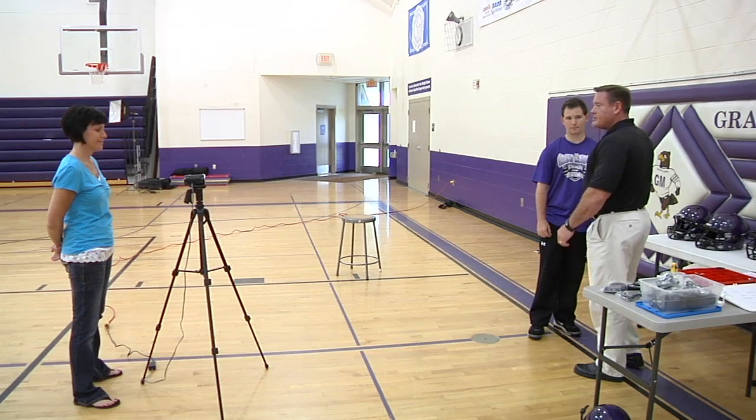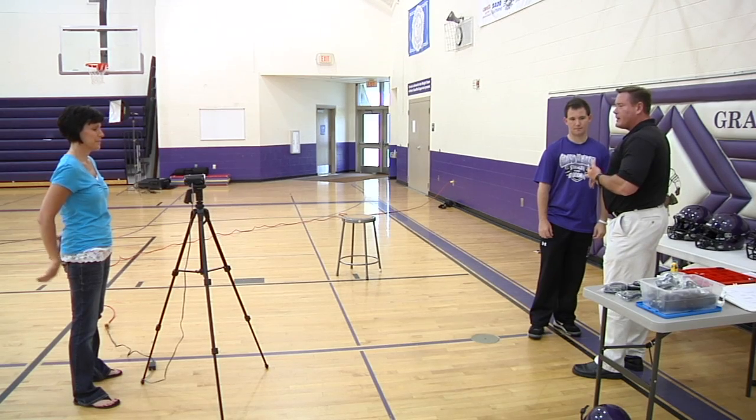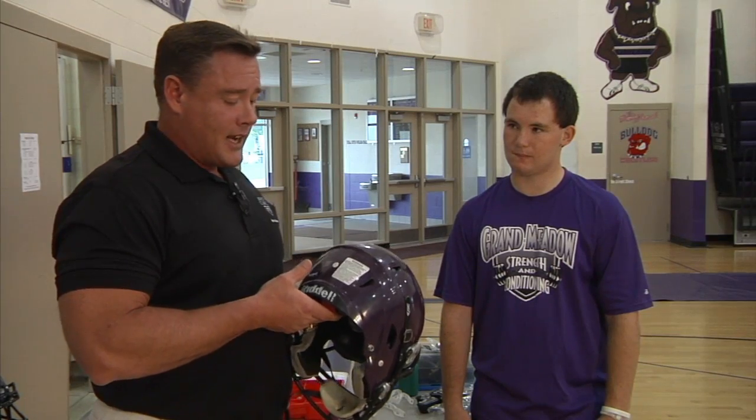"No helmet can eliminate the possibility of a concussion happening, but the idea of a properly fitted helmet and a good helmet is to reduce the severity of a concussion if it should happen." Mayo Clinic athletic trainer Jim Williams demonstrates how to make sure a helmet fits the way it should.